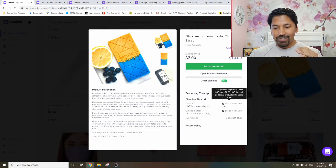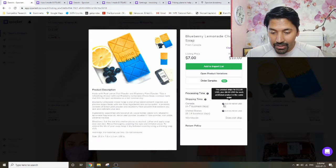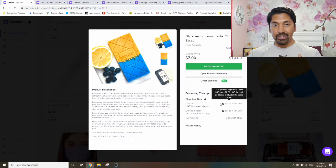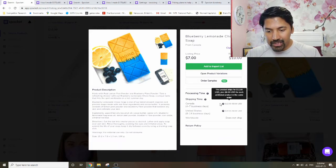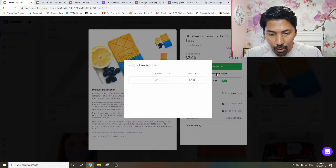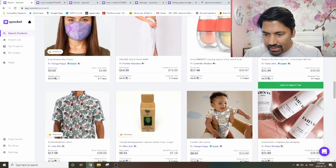What that does is it boosts your average order value, but your shipping cost is still flat, right? So in a way you're able to increase your margins without your shipping cost multiplying at the same time. So that's a good way to market some of these SPOCKET products: sell them in multiple quantities, or at the very least incentivize customers to buy multiple quantities, because your shipping cost doesn't grow at the same rate when you order multiple products from the supplier. You can see if I open product variants, there is only one variant in this case. Let's go to a few others to see what's going on.